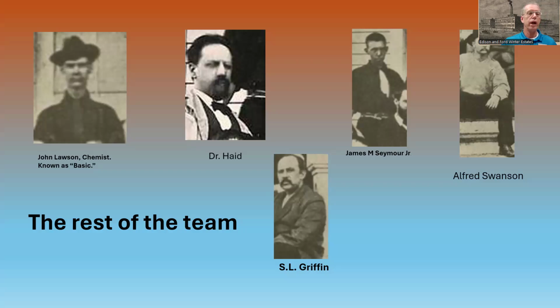John Lawson was a chemist. He was known as Basic, and he was there. He oversaw the search for platinum by assaying the samples of ore that were brought in for possible content. Platinum was the considered material for the light bulb. It was also the preferred material in the beginning. You see Dr. Haid there. He was a German-born chemist, received any ores determined to contain precious metals as identified by Lawson, affectionately called Doc by Edison and his team.